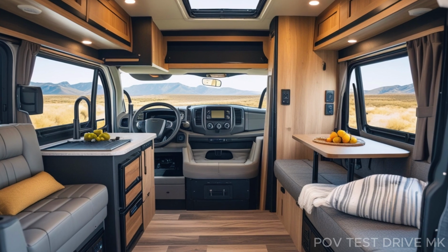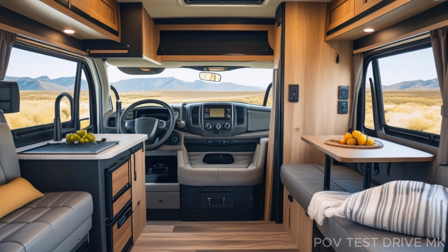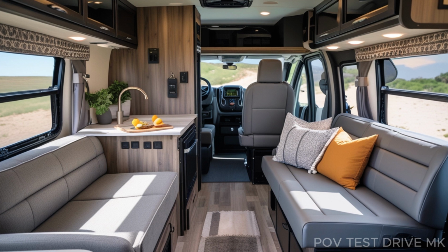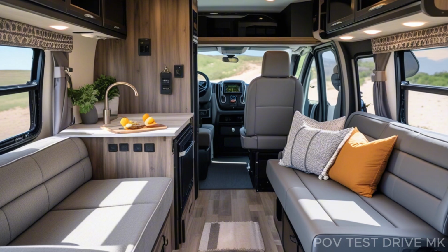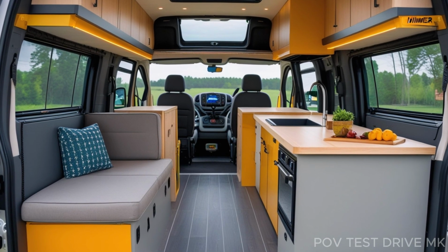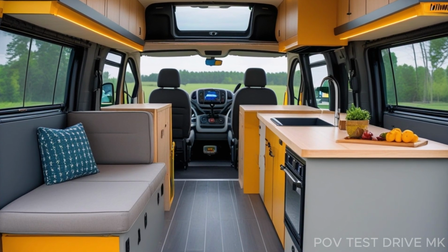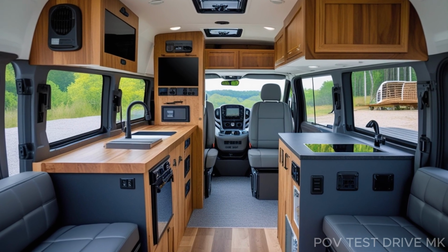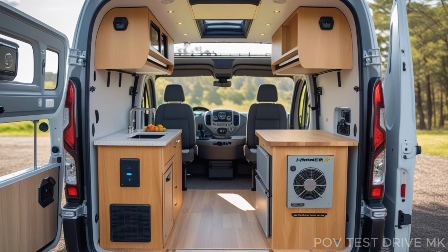The Entegra Ethos is a newer player in the Class B scene, but it's quickly making a name for itself with a solid balance of features, comfort, and price. Built on the Ram ProMaster 3500 chassis, it's nimble, easy to drive, and comes with a full suite of Entegra's signature insulation and quiet ride features. What sets the Ethos apart is its clean, user-friendly interior with modern styling and functional living space. You get a wet bath, a power sofa that converts into a bed, a well-equipped galley kitchen, and smart storage throughout. It also comes standard with solar power, a lithium battery system, and a touchscreen control panel to manage your lights, tanks, and power systems.